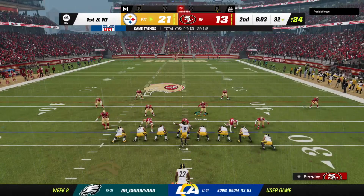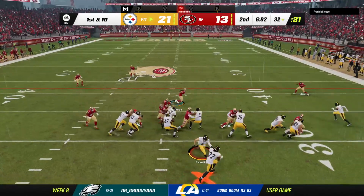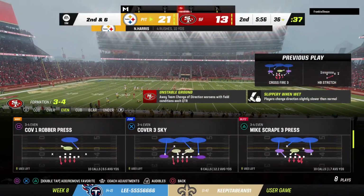The Steeler offense here about ready for their next drive. And we'll see if they can bounce back from that last drive in particular. If they can bounce back at the quarterback position, Charles, after throwing their first interception of the ballgame.